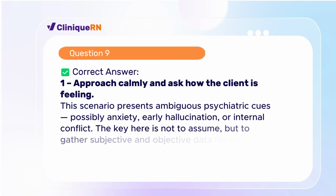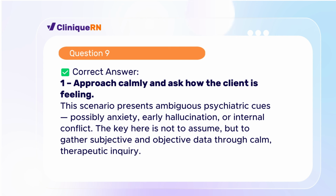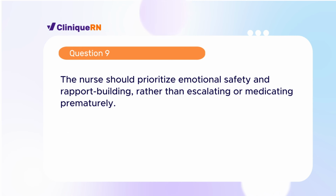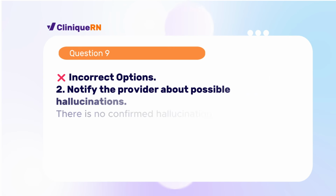Correct answer. 1. Approach calmly and ask how the client is feeling. This scenario presents ambiguous psychiatric cues, possibly anxiety, early hallucination, or internal conflict. The key here is not to assume, but to gather subjective and objective data through calm, therapeutic inquiry. The nurse should prioritize emotional safety and rapport building rather than escalating or medicating prematurely.